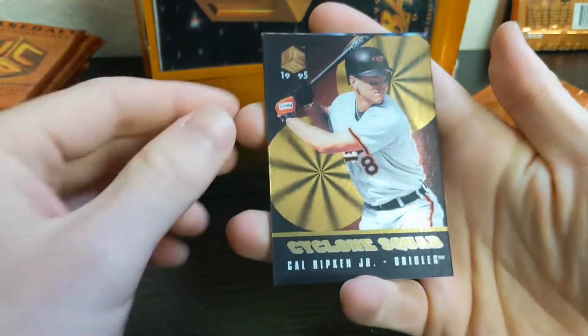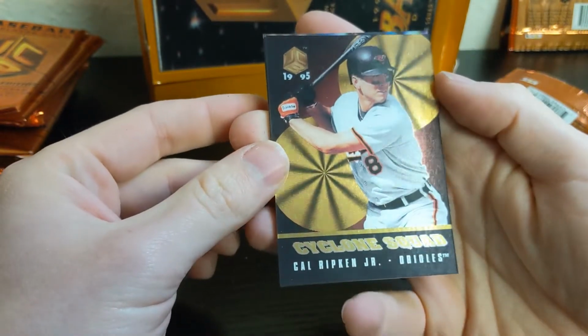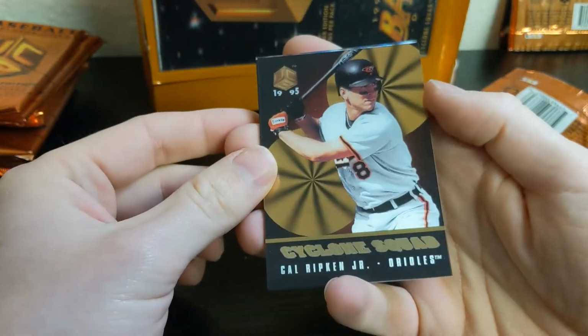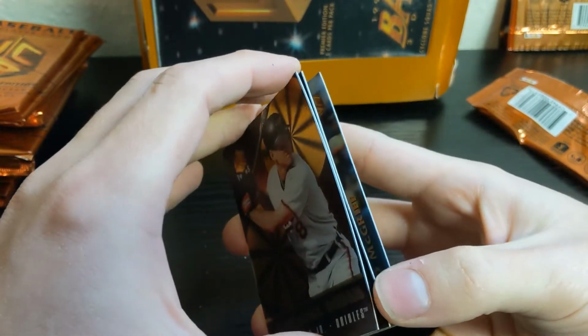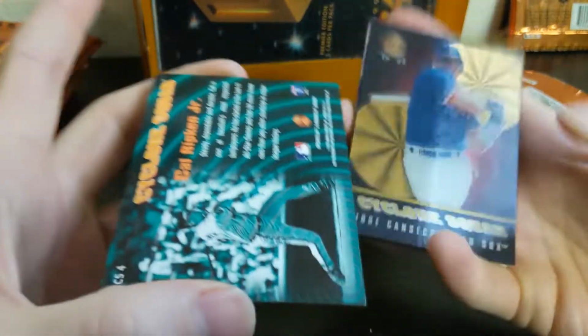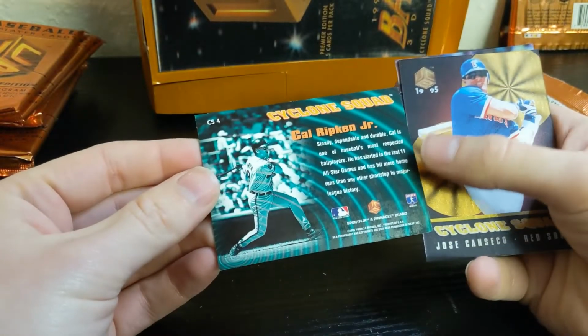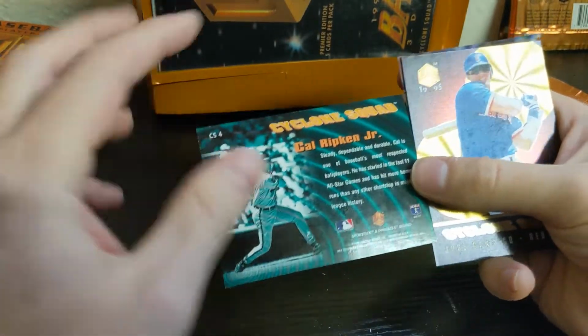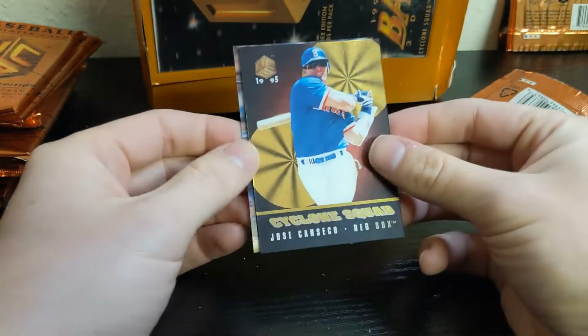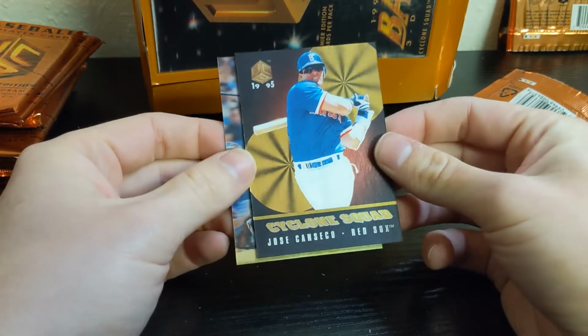Ooh, here's a nice one. There's a Cyclone Squad, Cal Ripken Jr. Card looks really nice too. Let's check out the back. Back looks pretty clean. No dents or anything like that. Set that aside. Then another insert, the Cyclone Squad, Jose Canseco.